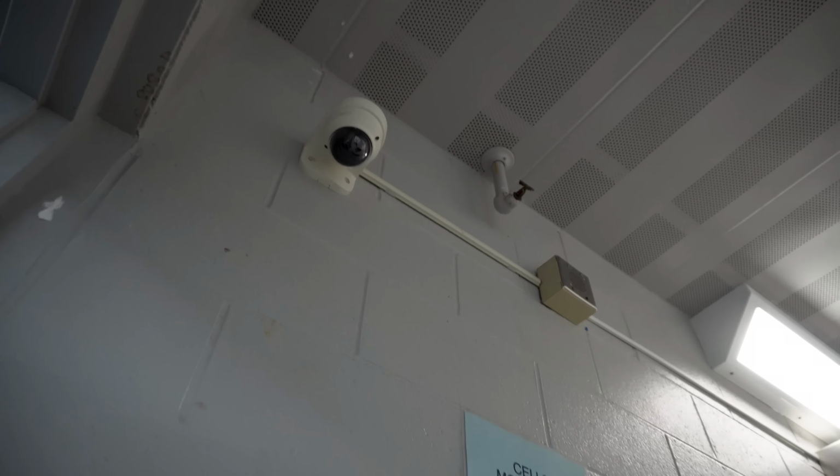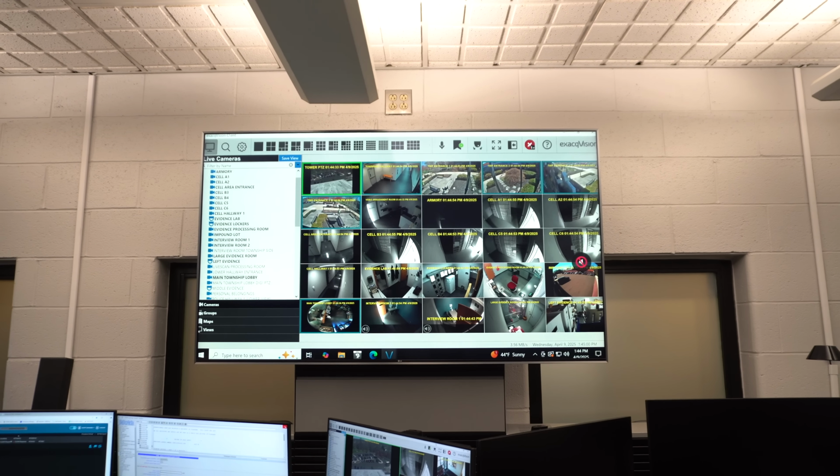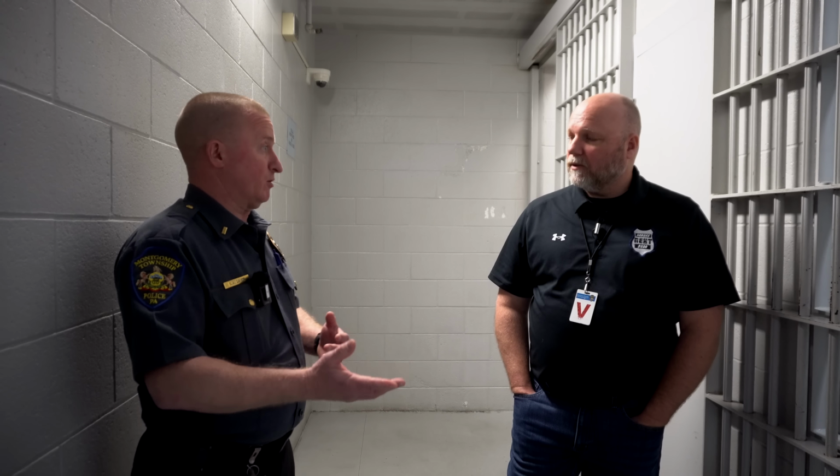Dispatcher can talk to them if they're having a problem down here. That's why they're monitored 24/7. If we have somebody down here, dispatch keeps an eye on them. Keeps the speaker on so they can hear if anything's going on. And if they're having a medical emergency, if they need something, they need to make a phone call, they can contact our dispatcher.